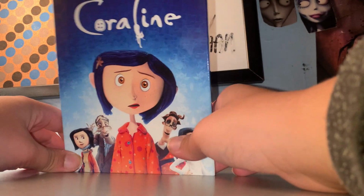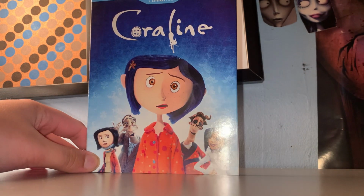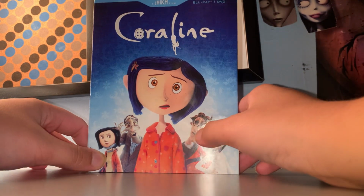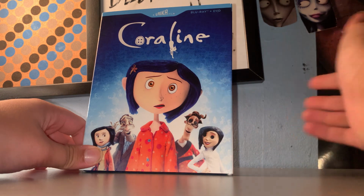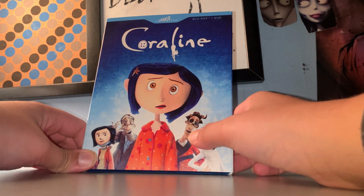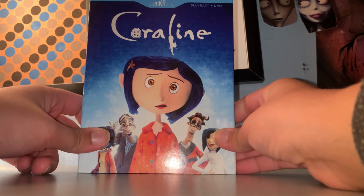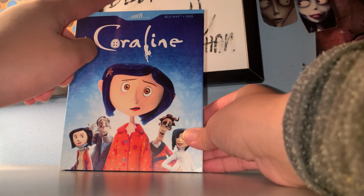I have a question. If the dad in the button world has buttons for eyes, why does he have glasses? He can't even see. He has buttons. So why does he even need glasses? That makes me wonder.